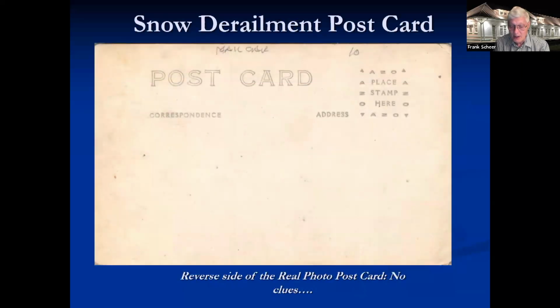And this is the backside. Nothing on there that helps you figure it out. And somebody somewhere along the way was trying to sell that for $10.